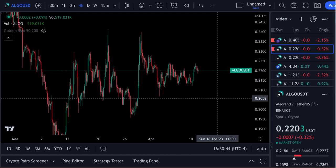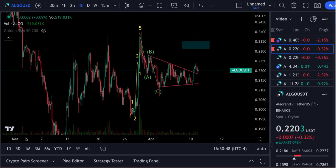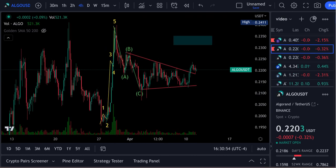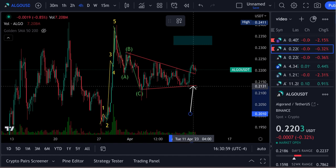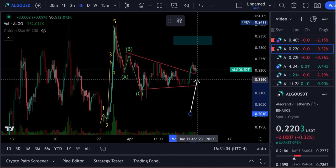So here we go. Let's get into this thing. First off, we're going to look at this chart. All right, we have some good news here. Algo was forming this wedge pattern, and we have gotten a breakout of it. We've been waiting for this market to move, and it's about time. We just got this breakout. I think it was this morning here, and it has back tested it.